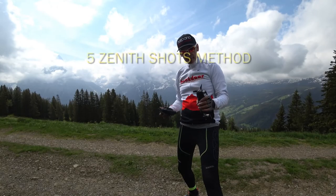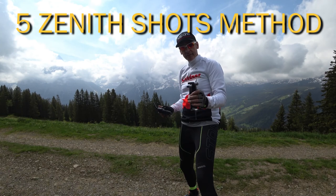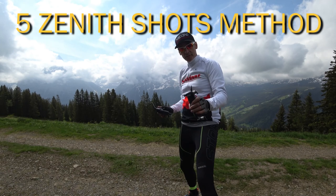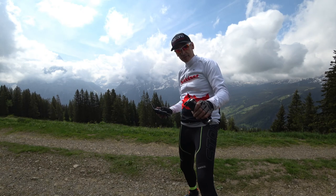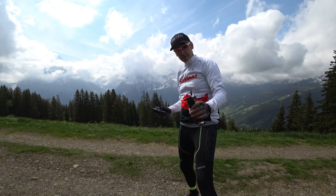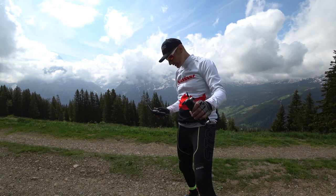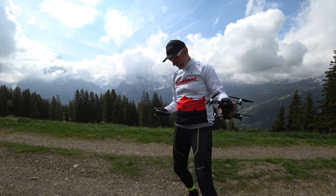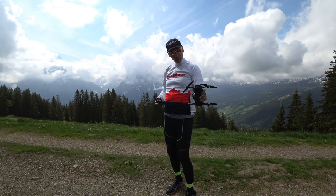So today I'm out with the Mavic Air, very small aircraft, and also with the Mavic Air we can do zenith shots. You can see it here, gimbal goes down, but until about 60 degrees we can take our zenith shots. So we start first direction north. So I search my north, go up.